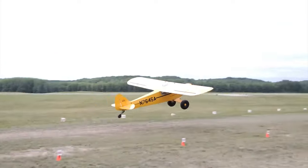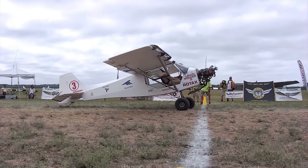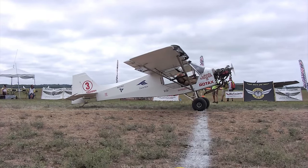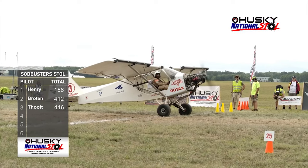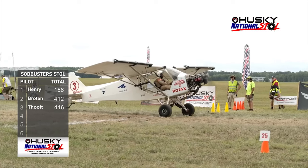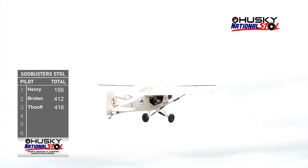Again, it doesn't count, but you know they're still going to give it their best. This takeoff is just to simply get airborne to restage themselves for the landing. There's some nice wind right there. That was helping.